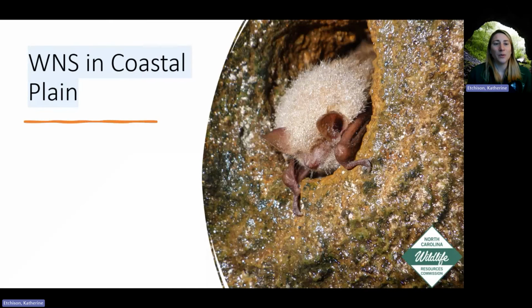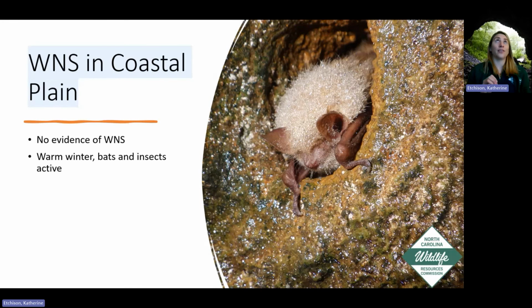The good news about white nose syndrome in the coastal plain is we don't have any evidence of it. And if it were ever there, if PD were ever introduced, we think the bats would fare okay because it's a warmer winter there, and we know that bats are pretty active and insects are pretty active. And so they are not having this very long-term hibernation like we would see in the mountains, and to a lesser degree in the Piedmont, where they're having to hibernate for months on end.